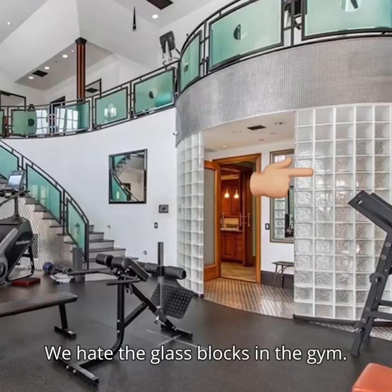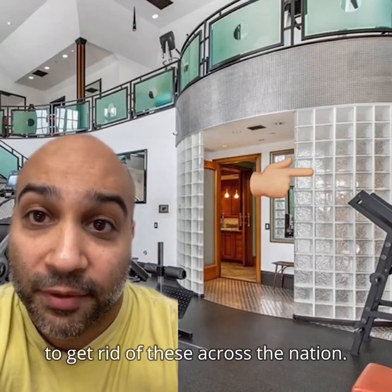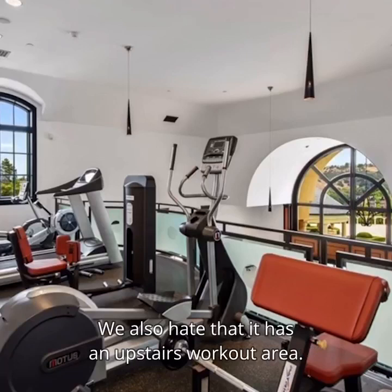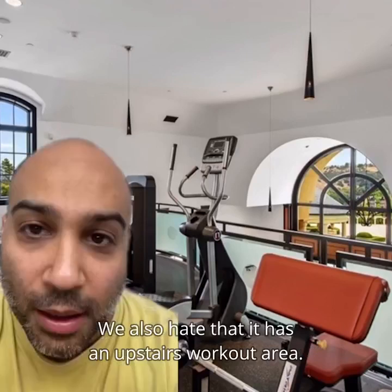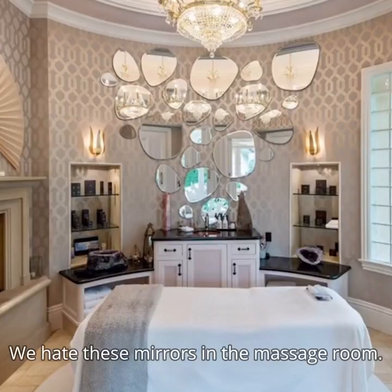We hate the glass blocks in the gym. As president, one of my first orders of business will be to pass funding to get rid of these across the nation. We also hate that it has an upstairs workout area. This is a home gym. It's not that serious. We hate these mirrors in the massage room.